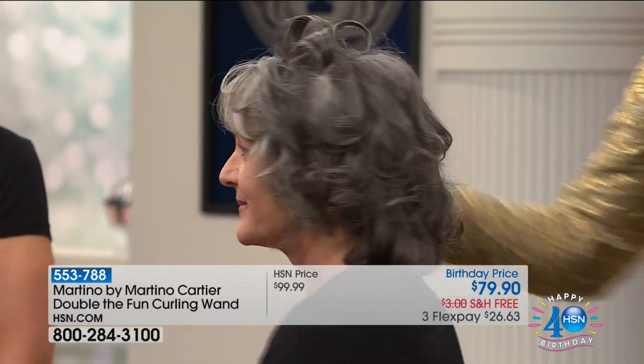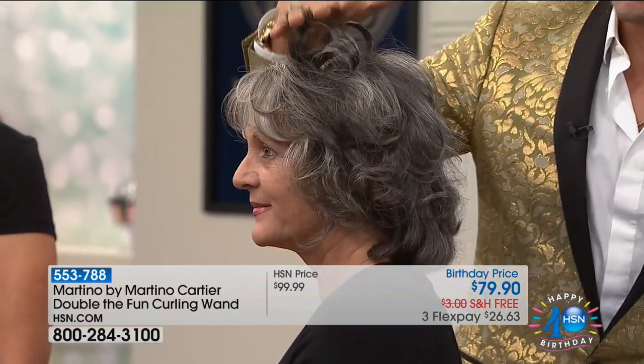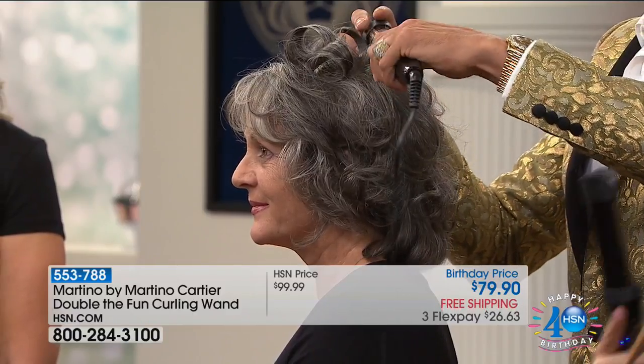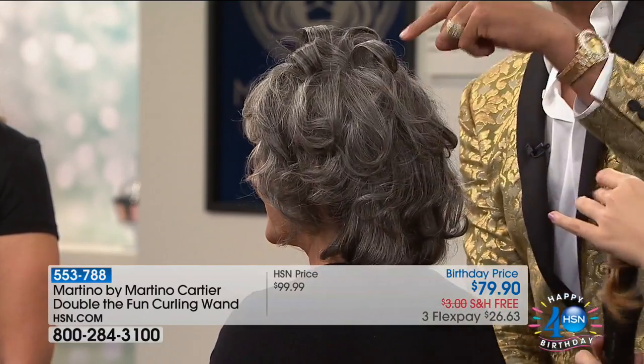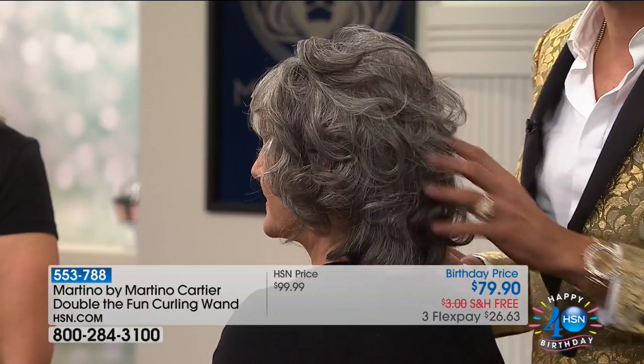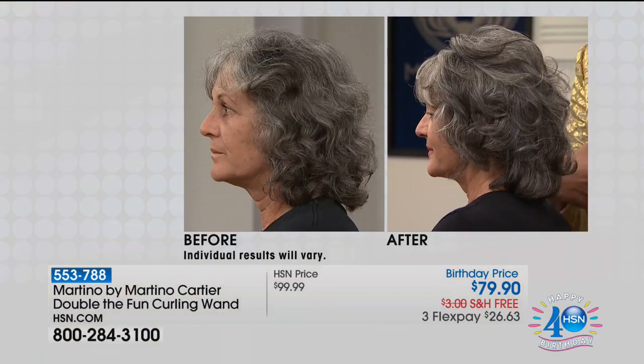But now take a look at all these loops on top of her head. The smaller the section, the tighter the curl. The bigger the section, the bigger the curl. So you don't have to worry about having more than one size. You dictate the type of curl. What's nice is this is the difficult area where women have a hard time getting body. Do we have a before shot of her hair to show this? Look at the difference. It just took her hair and refined it.